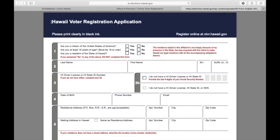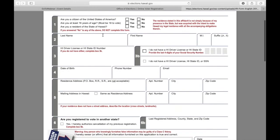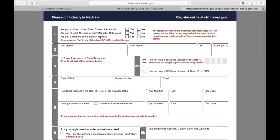It brought us to the Hawaii voter registration application. We have two options. Either we can type in all the fields and then print out the form to mail it, or we can print out the form and handwrite in all the fields. If you fill out this form with a pen, make sure you use black ink. Let's go through each of the fields. Again, I won't be putting in my real information here, but we'll go through it together.